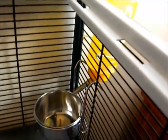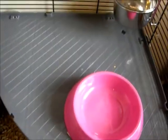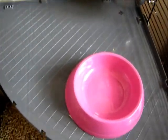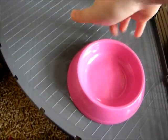So yeah, I've cleaned this, taken the top off, I'll show you. I've cleaned the top, the shelf, cleaned the water bowl and bottle. They love their bowl. And their food bowl. I don't put their food in until they're in, because then I smell like food and I get nipped. And I've also taped this down because my girls like to push it about and knock it everywhere, and it gets on the floor and it's just a mess.